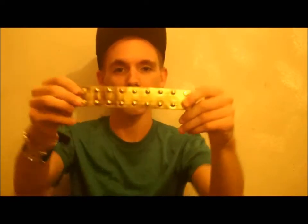Just a regular golden bracelet. Love it. Nicki Minaj, oh my gosh. It was $10, which this is not worth $10, but it was Nicki Minaj, so I just kind of had to buy it. You know, it's one of those things you just have to buy.